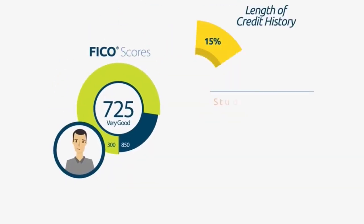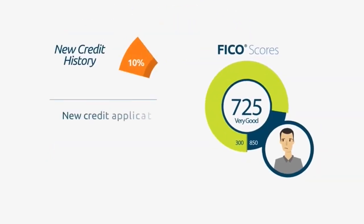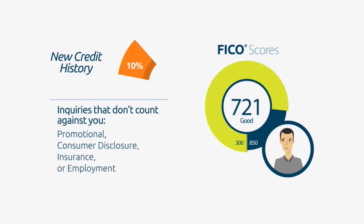Then there's how long you've had established credit, from your oldest to your newest account, and an average age of all your accounts. FICO scores also consider how often you've actively applied for credit in the past year. Rate shopping is accommodated for, and promotional, insurance, and employment inquiries don't count against you.